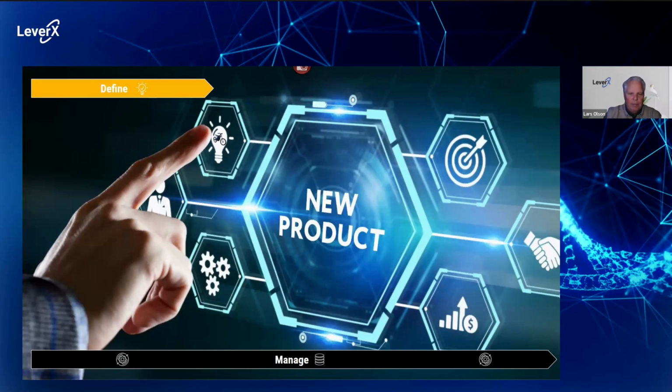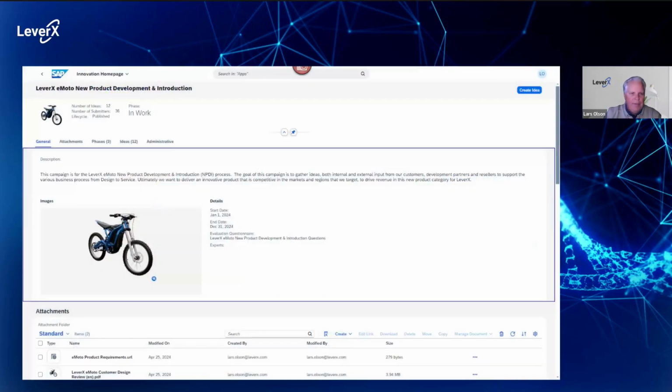So next slide here. So we started with a campaign in innovation management that allows us to essentially gather input from both internal stakeholders as well as external stakeholders. They could be resellers of your products, they could be customers of your products. And we did that through innovation management, which is a cloud solution that allows you to capture the voice of the customer and ask them some questions.